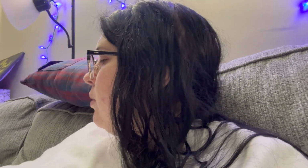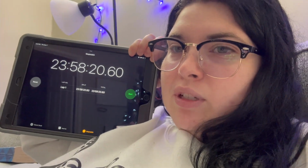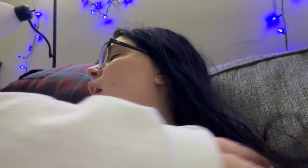Since then, I have finished Order of the Phoenix, this big chonker that was 870 pages, and this is what our timer looks like, 23 hours and 58 minutes, so we're gonna call that accomplished, because there's no way I'm gonna read 5 more pages, nah. I finished Order of the Phoenix.